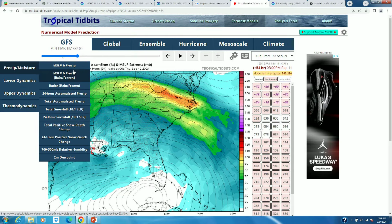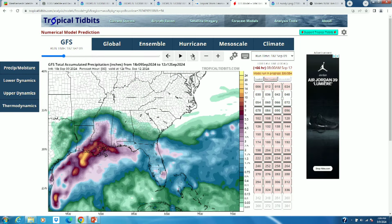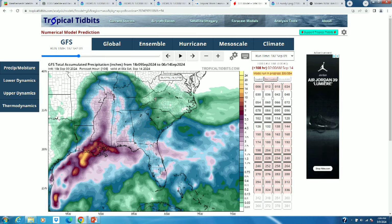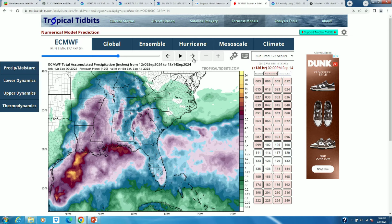Yeah, while we're talking about the rain, let me pull up the QPF at some point. I know this is something that you can't take to the bank, but the GFS is spitting out some impressive totals, over a foot at the landfall point. I believe that to be pretty accurate. If I pull over to the European model, it's 12Z. It's pretty on point, 8 to 12 inches of rain at that point of landfall. So yeah, flash flooding is going to be a concern.